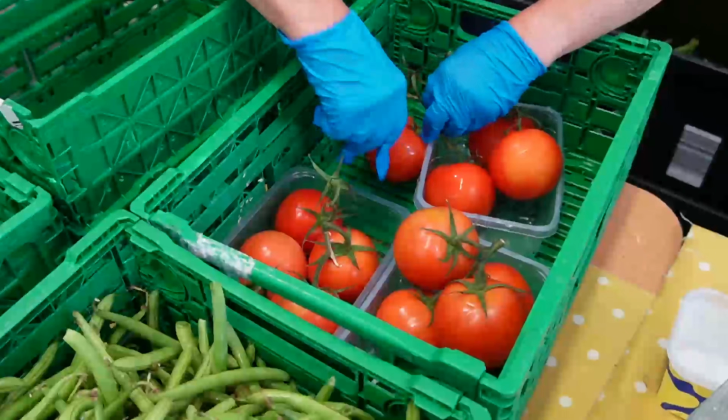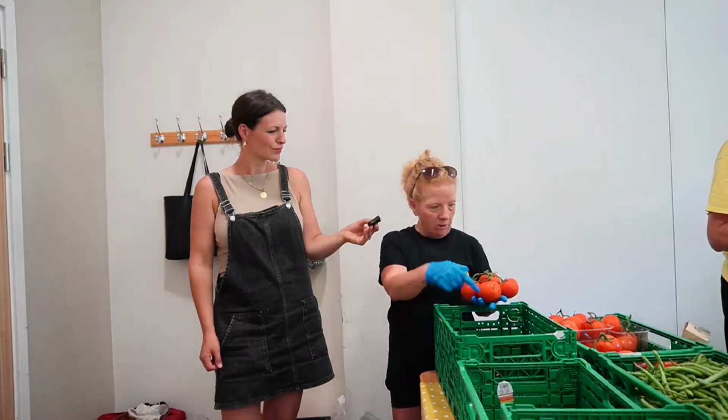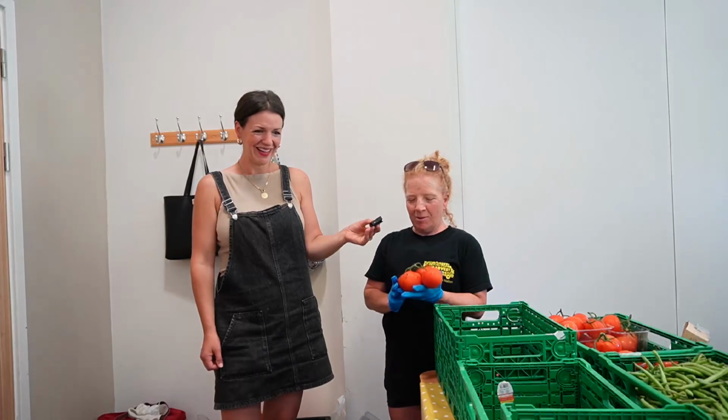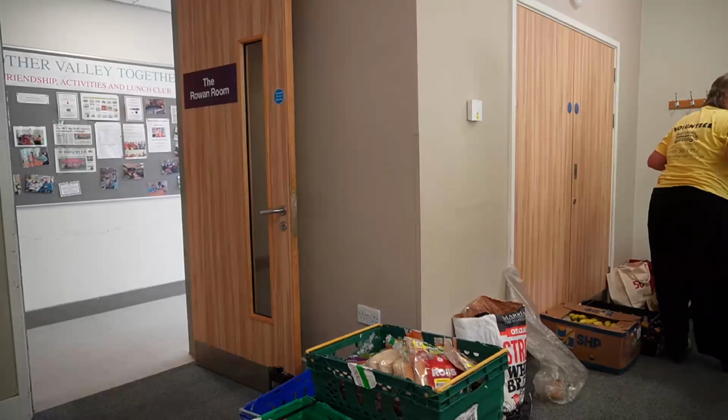We're trying to find out the best way of divvying it up into these little, we've got some recycled punnets to use. So yes, and these are quite large tomatoes. So I'm thinking 4 is probably quite a good sampling for everybody. Yeah. Thank you. Okay, I'll let you keep working.